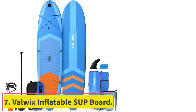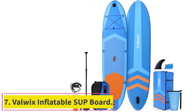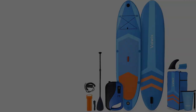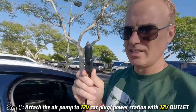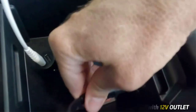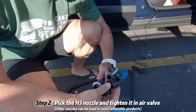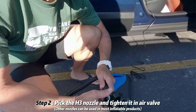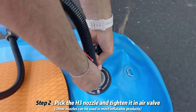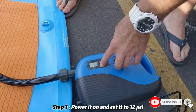Number 7. Valwix Inflatable SUP Board. Introducing the Valwix ISUP board, the perfect companion for all-level paddleboarders. This inflatable stand-up paddleboard is designed with the user in mind, offering a range of features to enhance your paddling experience. The board comes with a dual-stage inflation/deflation portable electric air pump, allowing for quick and effortless inflation.